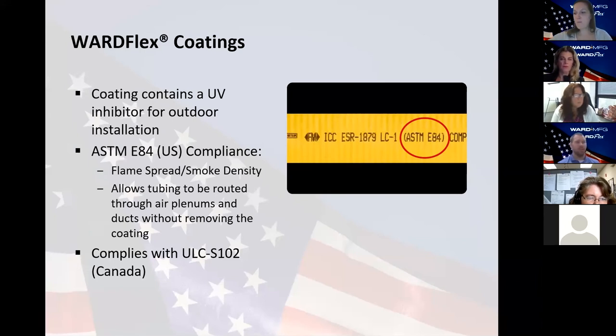And what that gives us is a flame spread and smoke density rating. And the rating that we have is below the 25/50 threshold that building codes use for installing non-metallic products in plenums. So both WARDFlex and WARDFlexMAX can be installed in a plenum because they carry those ratings.